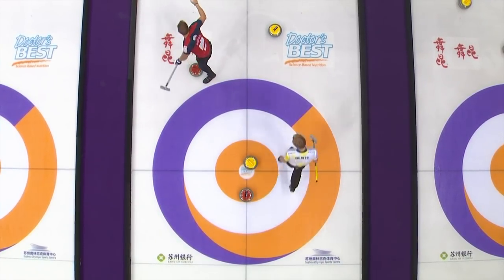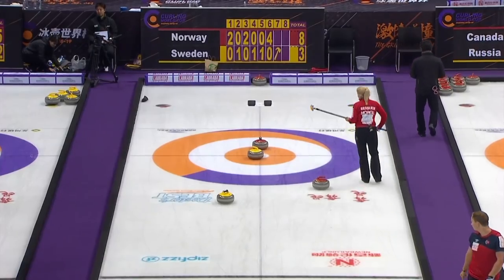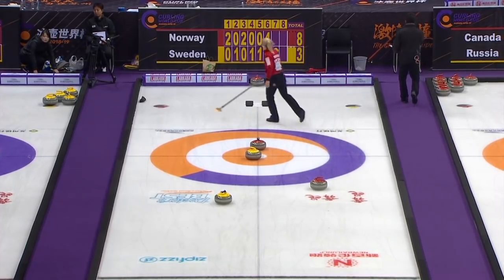Flips that center guard, pushes it off the center line. That's a very nice shot by Skassin. Mixed doubles equivalent of the tick shot. Pushing the guard off the center line, opening it up. Nice.